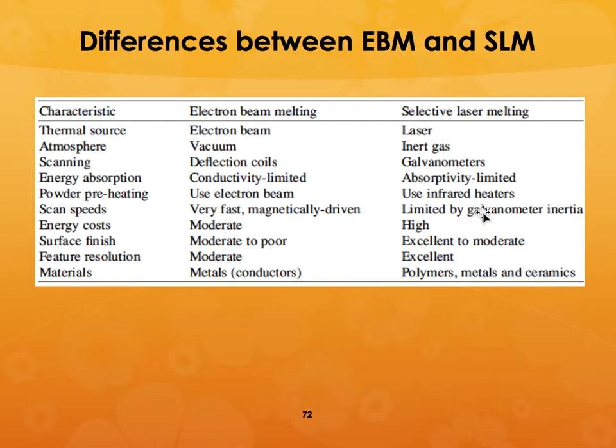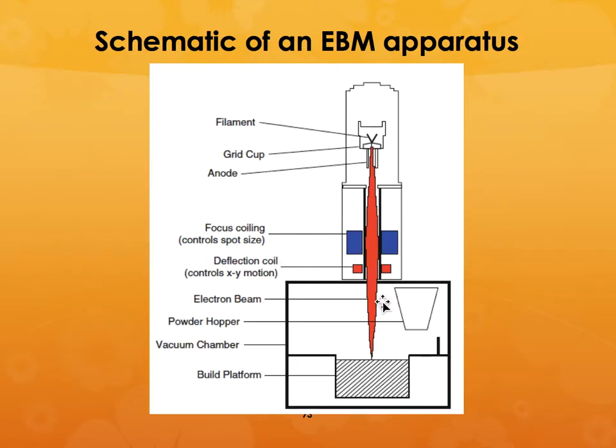So these are some of the differences between E-beam melting and selective laser melting. In selective laser melting, there is no limitation to the type of powders or materials that can be built. Whereas in the case of electron beam melting, it has to be conductive, which means it can only use metal powders. So this is a schematic of an EBM apparatus.